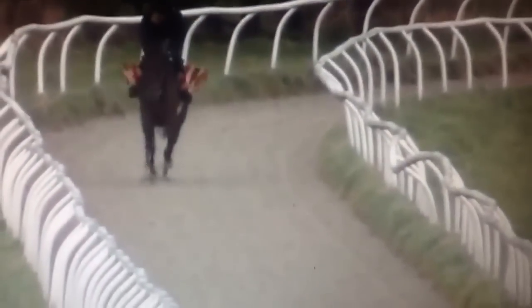But how are you getting him fit? It's very easy on the treadmill. We monitor heart rates, lactates. It is a very, very easy and simple way to monitor exactly what's going on with the horse and how fit he is. We can work as long and as hard as we choose to.